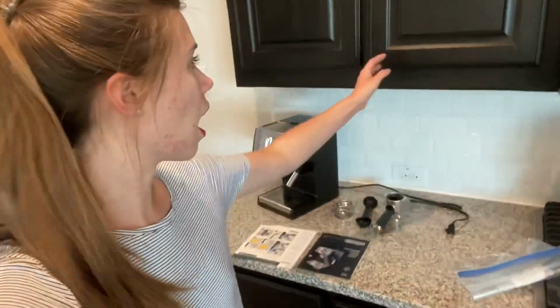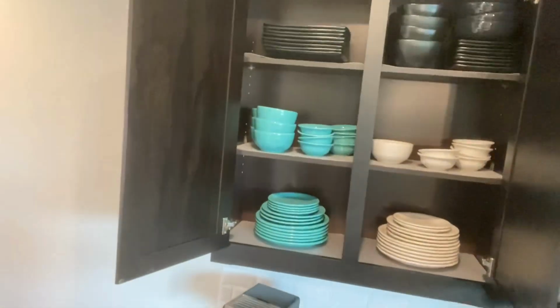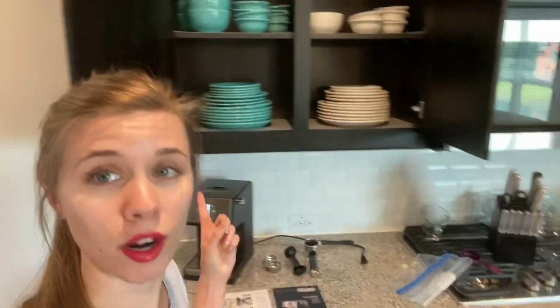Another thought that I had is, since we're going for minimalism here, we do have a lot of plates. Now, I'm not ready to actually physically get rid of any plates yet, but I did think, what if we started trying to use just one set of plates, like just the white set or just the blue set, and just see what happens. See if it's enough for us, if it gets us through a couple days, because usually we run the dishwasher every other day. So what happens if we could just see?